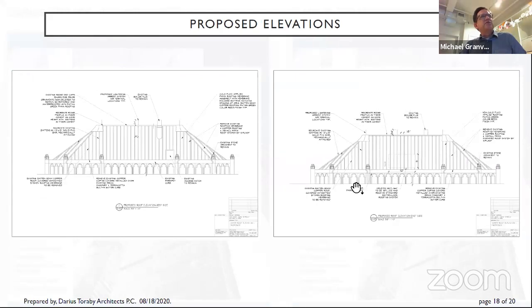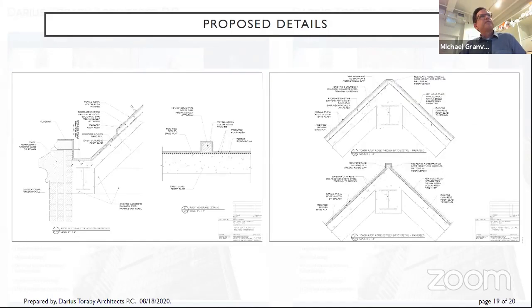These are elevations of the roof, and worth dwelling on for a moment are the conditions at the two ridge ends, which show a plinth base for the former fleur-de-lis, which would be maintained and would also be covered with the PMMA roofing membrane. These are some detailed drawings showing the built-in gutter at the base of the roof. The batten seam would run down to close to the built-in gutter as the original ones do, although none of this is in any way visible from the street.